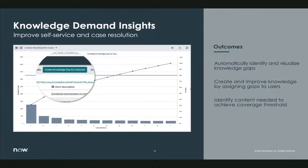It is key for knowledge managers to pinpoint these knowledge gaps to improve the content health and increase case deflection. Today, knowledge managers are left to sift through case analytics and compare them to knowledge to identify these gaps manually, and this process can be time-consuming. We wanted to automate this process to streamline the identification of knowledge gaps and improve the deflection of future cases.